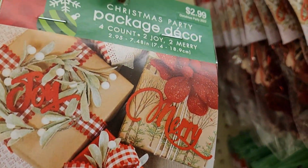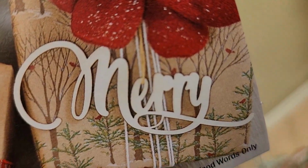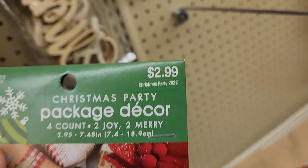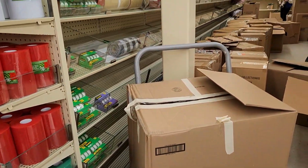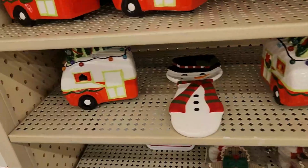And as you can tell, they have plastic, and this is more of a canvas fabric. I was really surprised to see this. This is package decor, and what I loved about this, first of all, it's wood, and secondly, the holes are not punched through the wood, so you can definitely make some beautiful DIY pieces with these pre-cut wordings. And let me quickly show you how much they are still unboxing.